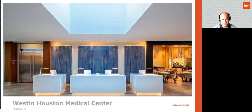So this will be our final project that we showed you guys today. This is an 18-story tower that's located in the medical district of Houston. It was originally completed in 1957, and for those of you that are very into mid-century modern, this was designed by Gordon Bunshaft when he worked at SOM. Since this was a historic structure, it led to a lot of considerations for preservation. How are you going to modernize a tower without destroying everything that makes it unique?